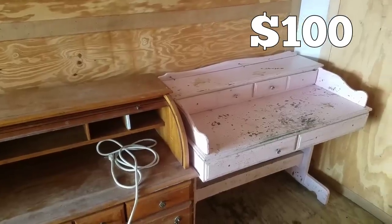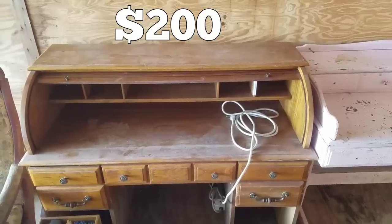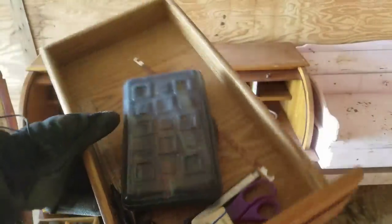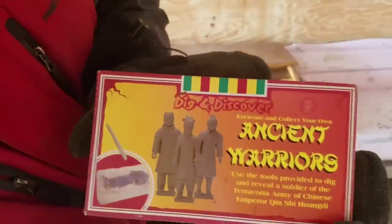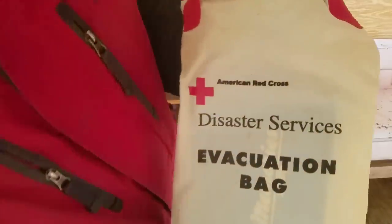I found this antique desk and I've gone ahead and moved that in. Here's a roll top as well. Let's take a peek. We got the top open, but nothing in there. Cord for your computers. We've got all kinds of items you would normally think you would find in a desk. And just wait until you see what this uncovers. I can't wait to show you. Doesn't look like we can get that out, but we've got some ancient warriors in here. Dig and discover. We've got a checklist, an evacuation bag checklist.